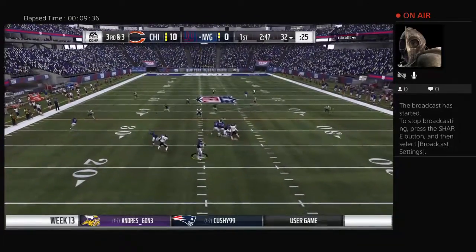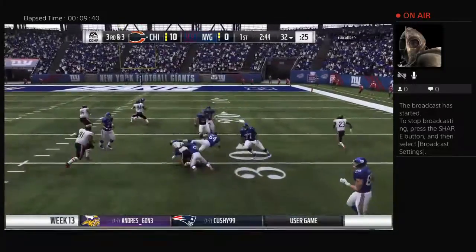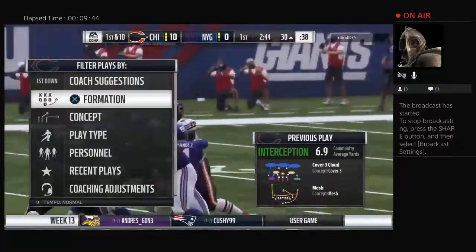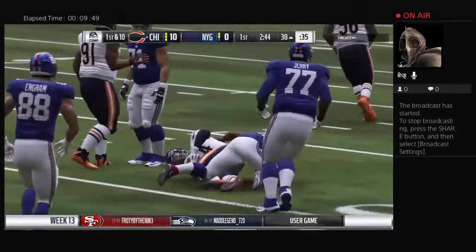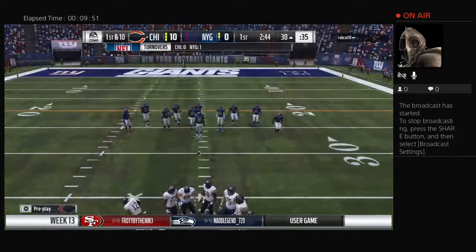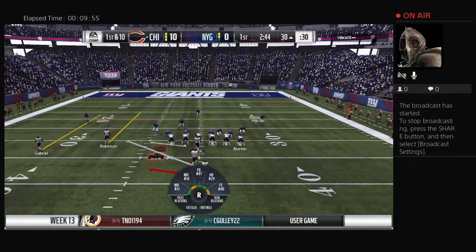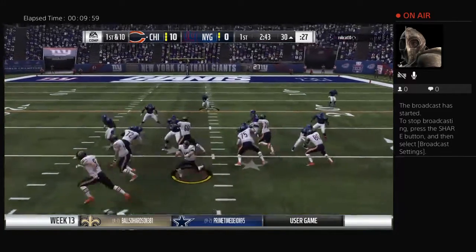Lock on 3rd down. Looking for Jeffrey, and it's intercepted. Picked by Nick Kwiatkowski. And he will return this one to the 30-yard line. Well, this is a defense that can confuse even the best of quarterbacks with their zone schemes. And here you've got a linebacker that's going to stay at home and just sit down in that zone. And this one basically comes right to him.